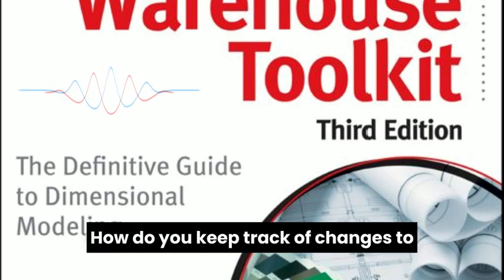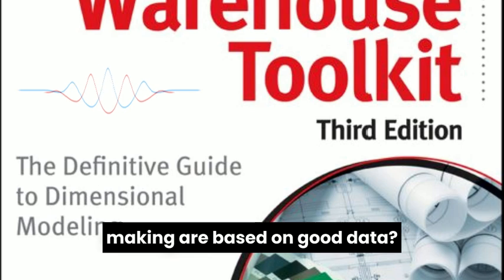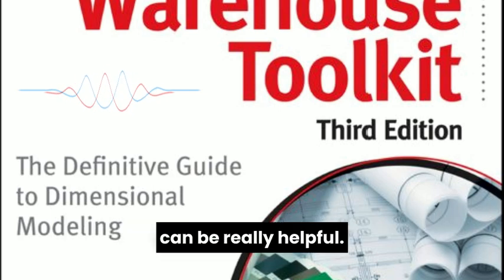How do you keep track of changes to important information? How do you make sure the decisions you're making are based on good data? It's something we all deal with, whether we realize it or not. Having a framework to think about these things can be really helpful.